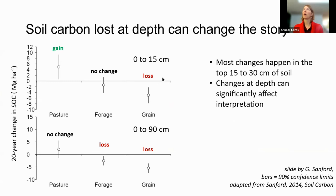But when you look at the top 15 centimeters over 20 years, the pasture gained a little carbon. And if you look at the 0 to 90 centimeters, so about 3 feet deep in the profile, you see that the pasture is holding its carbon or maybe starting to gain. Again, we overlap with 0, so as scientists, we interpret that as 0, whereas the other 2 systems were losing. So grazing on pasture does seem like the best bet we have to maintain and increase carbon.